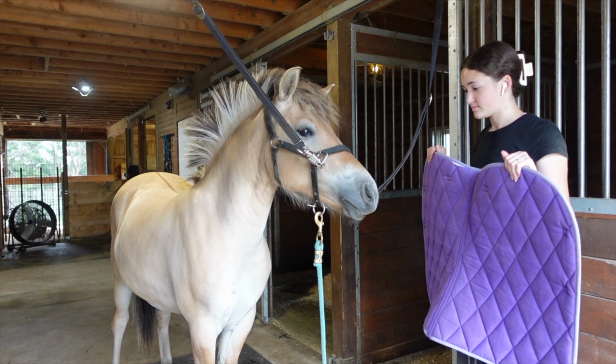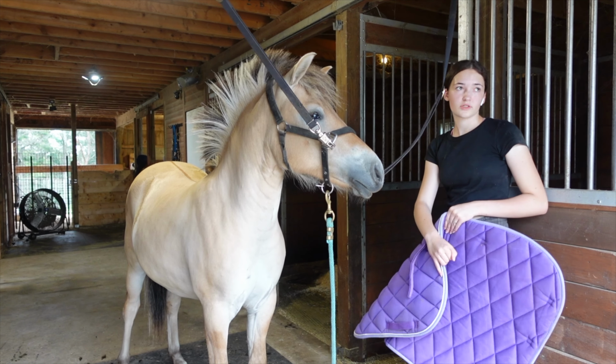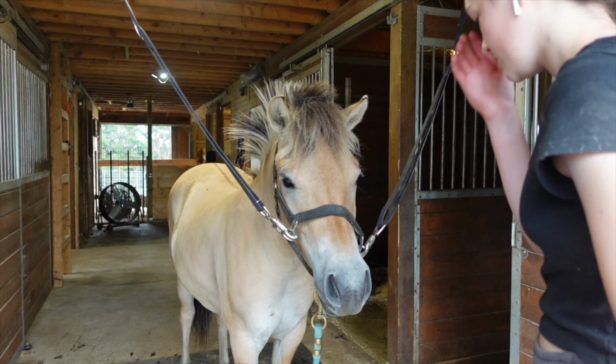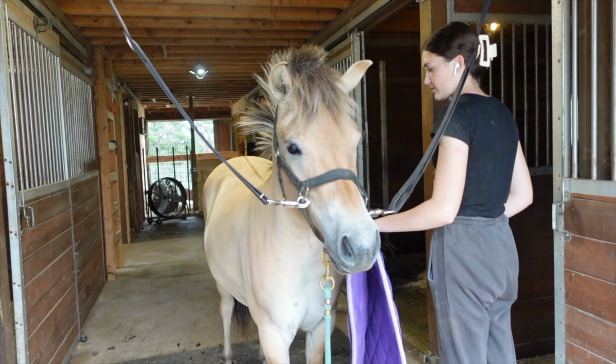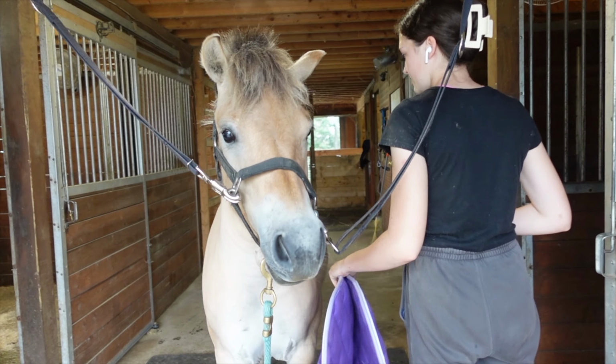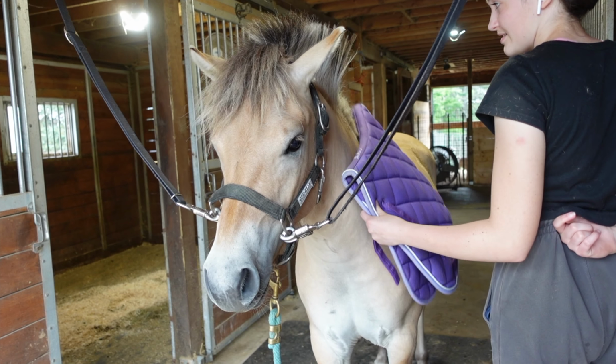Big purple thing. But what we are showing her, so this is the first time you've done this or second? For her. There's lots to work on still. Very good. It's just slowly getting her used to things. The length of your body, basically.